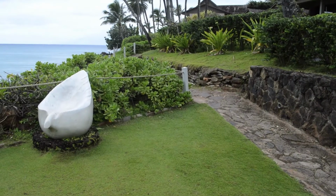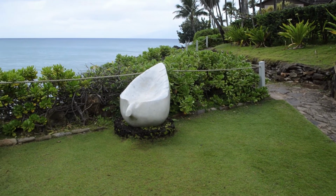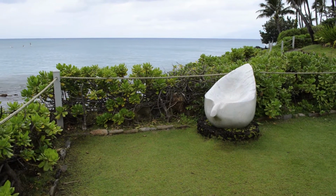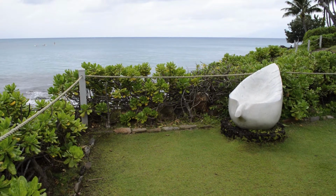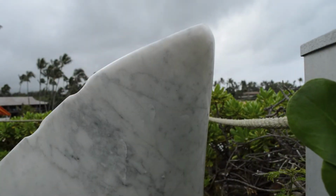They've moved the handrail from beside the path to the outer perimeter of the lawn that the sculpture sits on, and the alpaca bush, which is that green hedge in the background, which wasn't there in 2006, has now grown up and is practically touching the back of the sculpture.